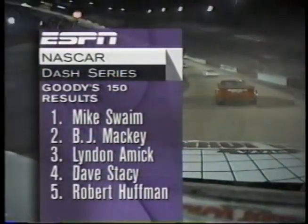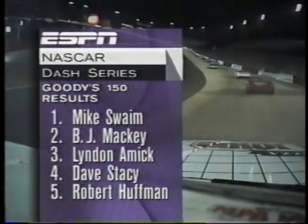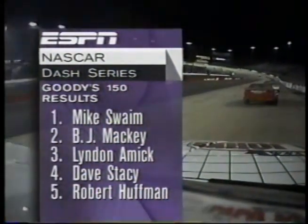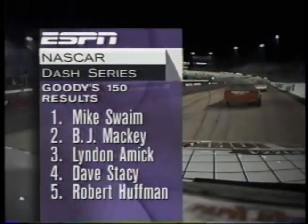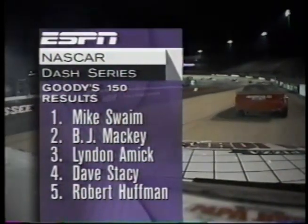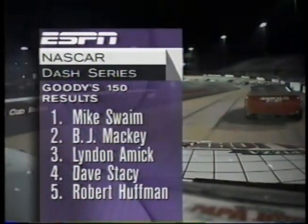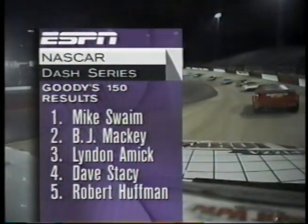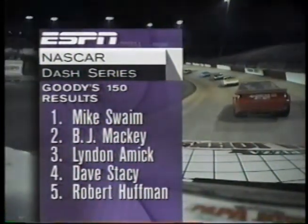There's the Goodies Dash Series last night. That's Mike Swain Jr., 19 years of age, second-generation driver, son of two-time series champion Mike Swain. B.J. Mackey at 17 years of age, and second, Lyndon Amick, also 17 years old. Dave Stacy, young man who did a little trip to Lake Lloyd back a couple of years ago in Daytona. What a day he had fixing that car, coming back to finish 4th. And Robert Huffman, former series champion, finishes 5th.